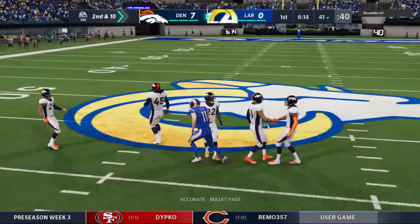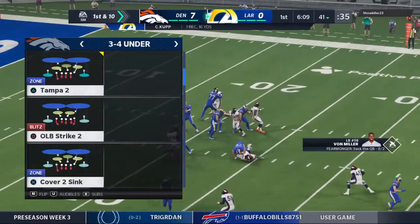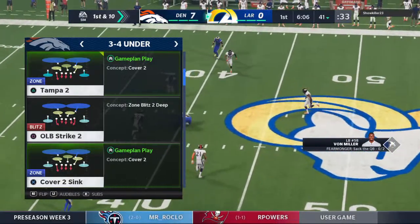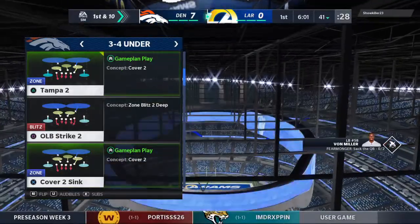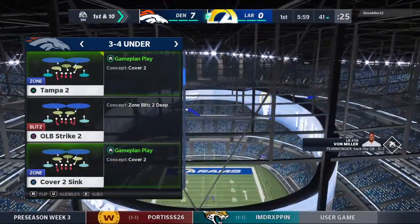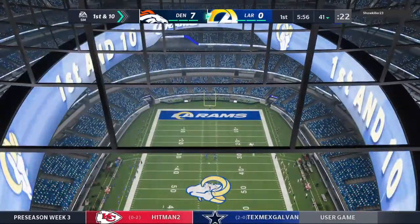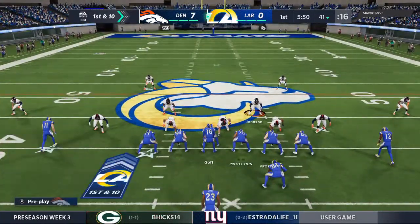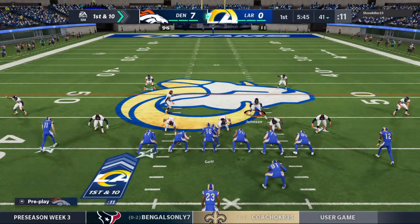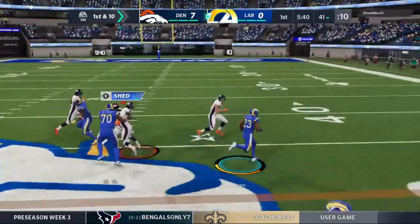They'll get this complete to Cooper Kupp. And they get him down, but not before he takes it across the 40-yard line. 16 yards, a first down. 1st and 10 at the 41-yard line. Here's the first carry of the game for Cam Akers.